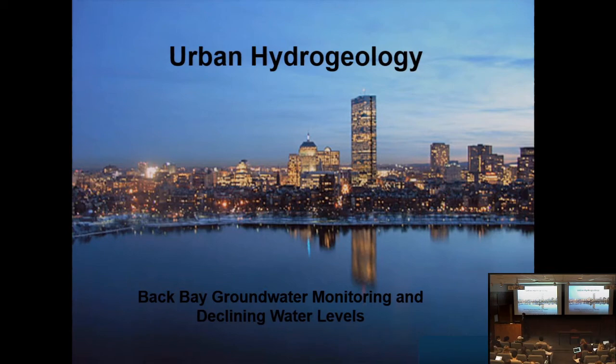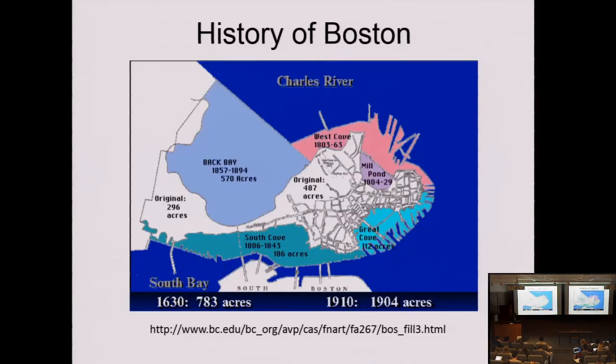Water and sewer stuff. Always a fun time. So someone remind us what Boston is built on. Do you remember that? The salt marsh. Okay, good, the salt marsh, yes. Anything else? Yes. Remember this landfill project?